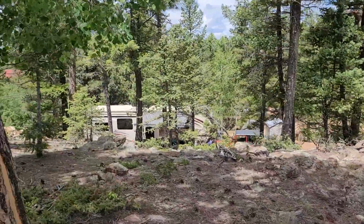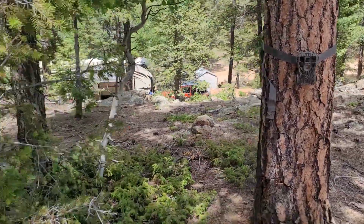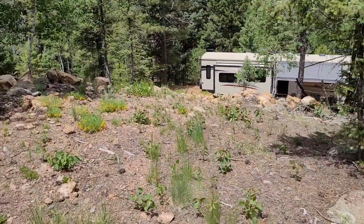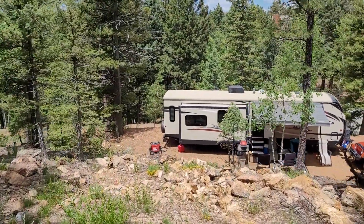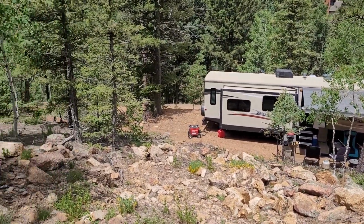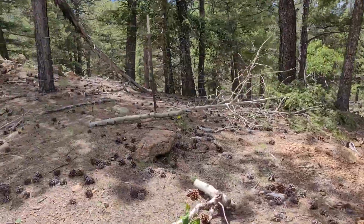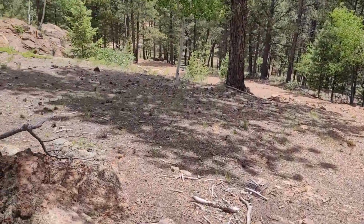And there's the camper from the top of the property. Joe's got a trail cam here too, so I'm sure I'll be on that. When we get the house built, we'll have a deck that'll come out from the top of the house up into this area here. And it extends over that way, but I think I forgot one of the nicest views that we got from the top of the property.